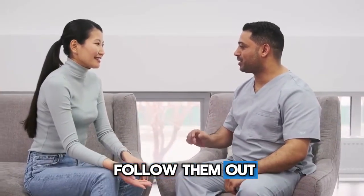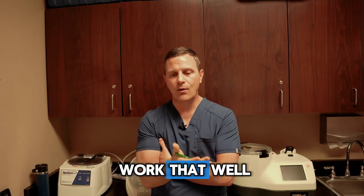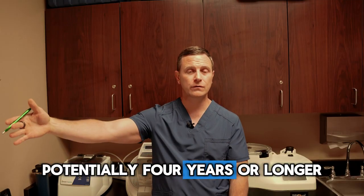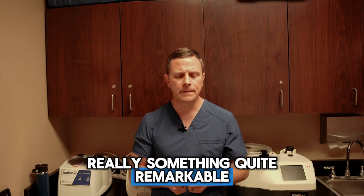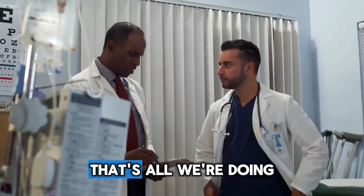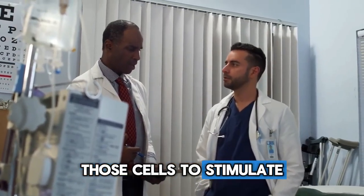And now they're going to follow them out another 4 years to see how that shakes out after over 8 years. So I think if we had something that worked that well from a medication or pharmaceutical standpoint, that one treatment could last potentially 4 years or longer, that's really something quite remarkable, which is what this can do. And really what it's leveraging is the remarkable healing capacity of the body. And really that's all we're doing in regenerative medicine, is leveraging what your body does for you, resupplying the area that needs those cells to stimulate it to heal.